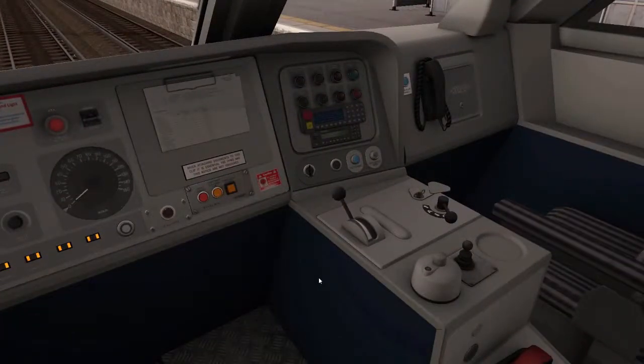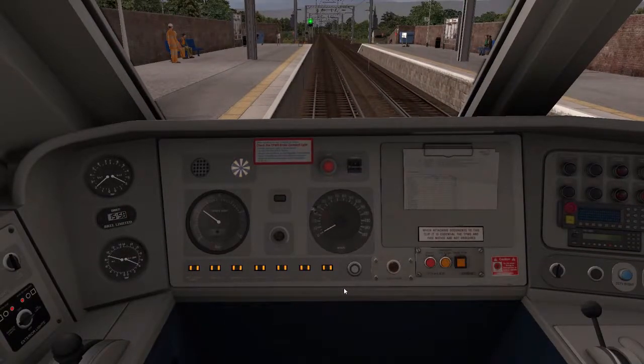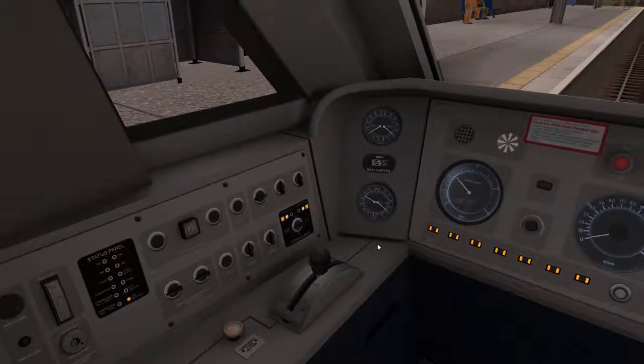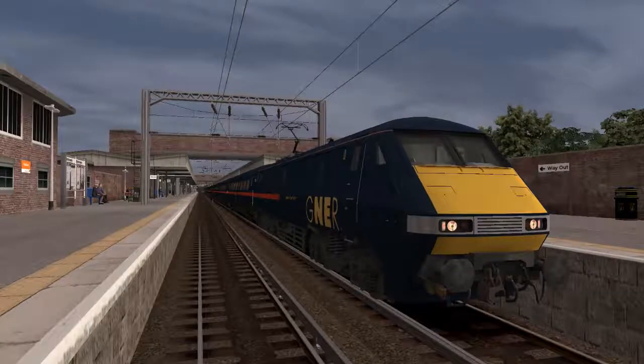Let's get this train set up for departure. Master key in. Neutral. Speed limit is 40. Turn the instrument lights on. Set the lights, so marker lights and main lights, like this. The tail lights are on. So we're pretty much ready for departure.